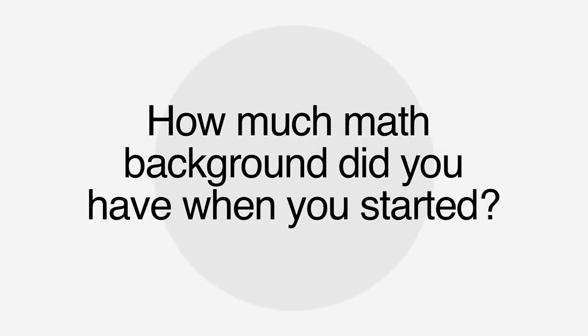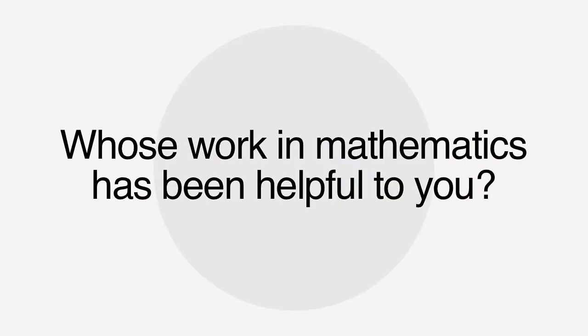So how much math background had you had before you got started with the exploration of geometry, the circle? Nothing. I have no math background, which allows me to move into this in a way that if I had a math background, I couldn't do, because mathematical parameters are pretty set. So whose work mathematically has been helpful to you? I just take in mathematically what I come across, things that are of interest, and then try and look at the circle and say, okay, where is that? Locate it within the movement of the circle.